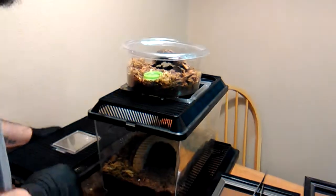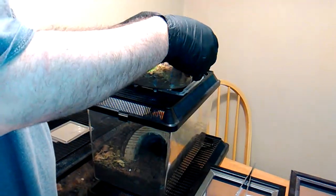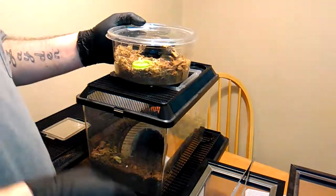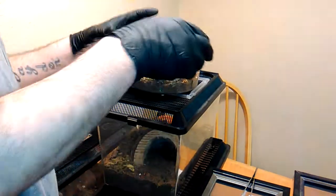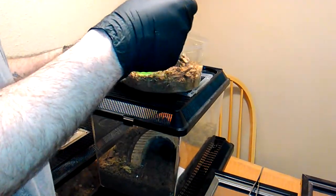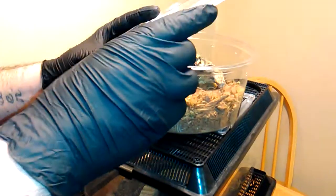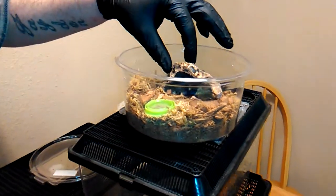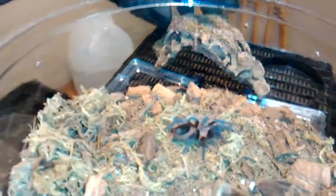Put that aside. Now, here's another Brachypelma. This is another one I like. Ooh, sorry. There we go. I like this one. This one's fun too. This is my Brachypelma vagans, the Mexican red rump sling.